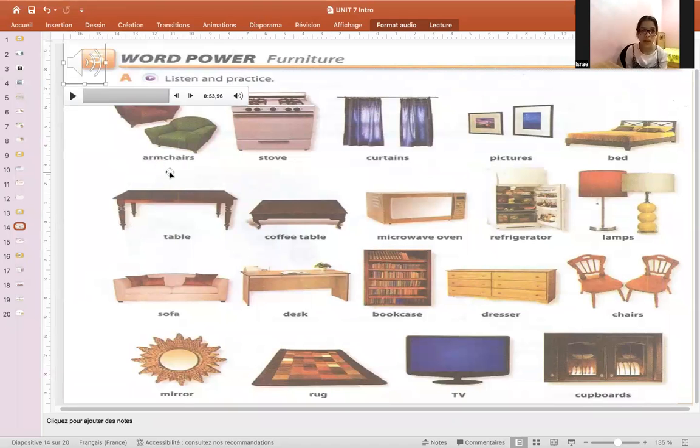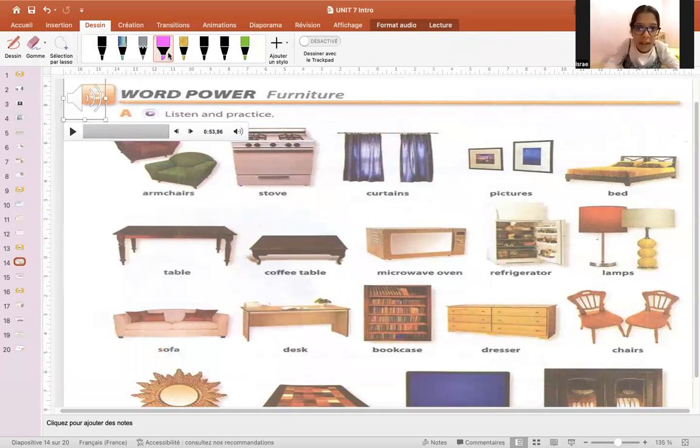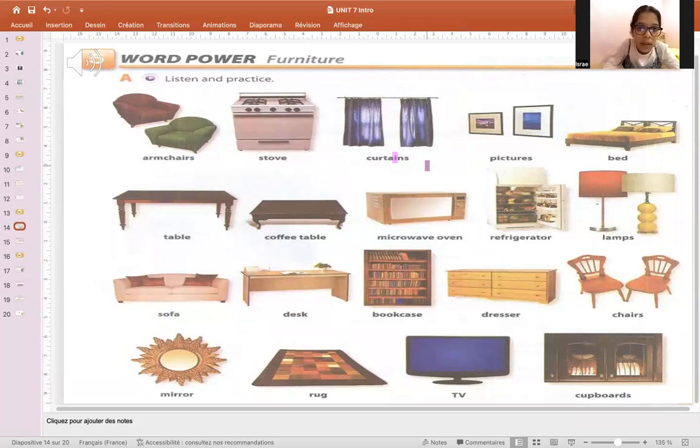Okay, Isra, let's repeat some of them. Repeat after me. Armchairs. Stove. Curtains. No, just curtains. Don't read the I, we don't read it. Curtains.